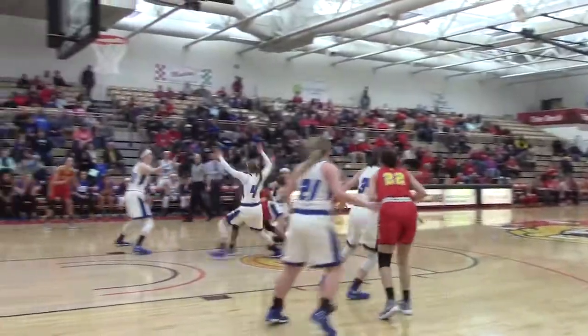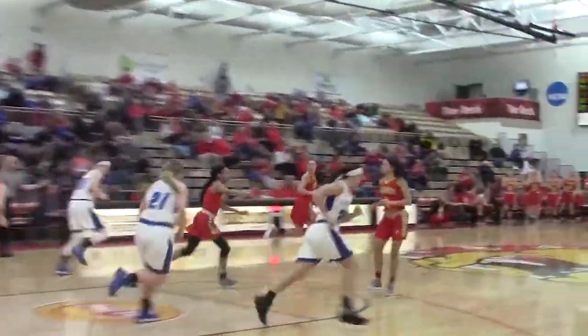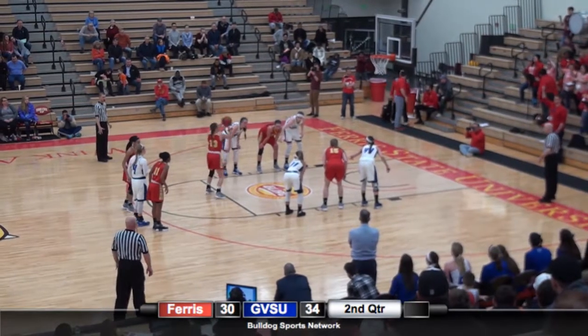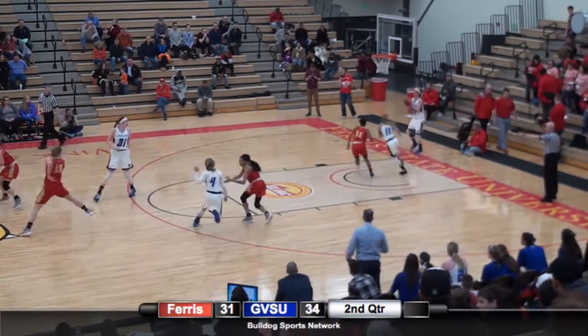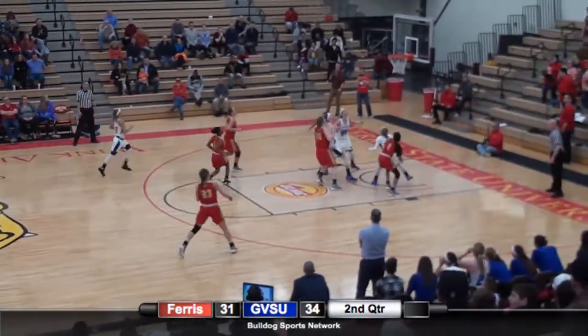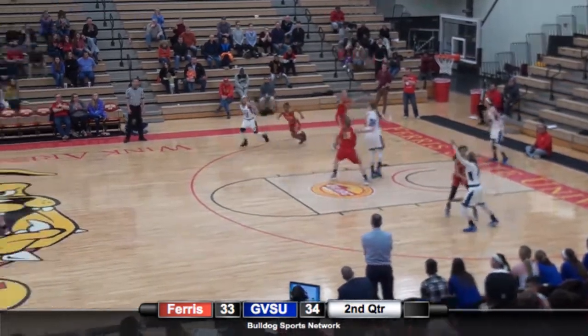The screen for Blair into the lane, kicks it back to the corner. McInerney from 17, up and good. Yeah, great job there by Bulldog. For Lexi Bush as the Bulldog guy gets set, second try up and in for Bush as she knocks down both, and the Bulldogs are back within 3. Grand Valley in the backcourt, and steal. Stolen away by Brian Benner to Huggins. Free throw line jumper up and good. Great job there by the Bulldogs down the stretch.